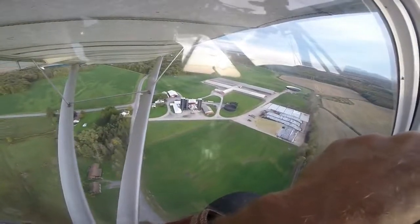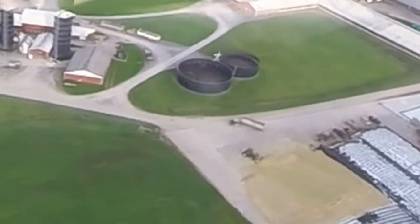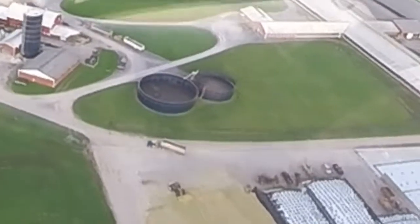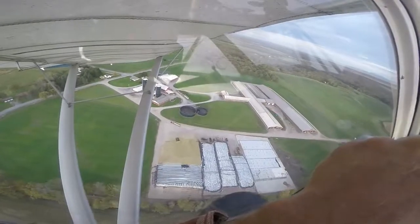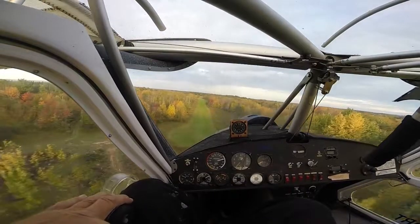So here you can see again the wagon is unloaded, and you've got the tractor with the pusher on it, pushing it up on the pile. And that's about the only way to store that much material.